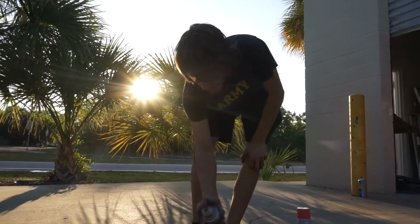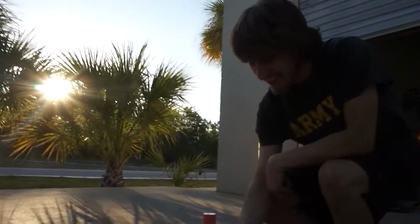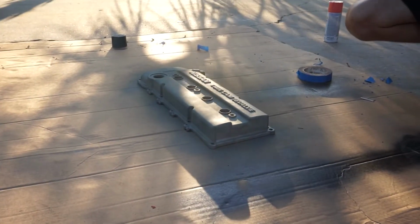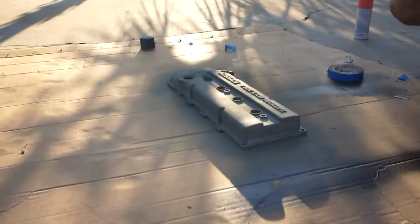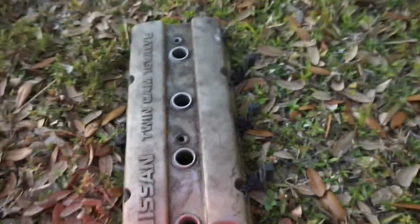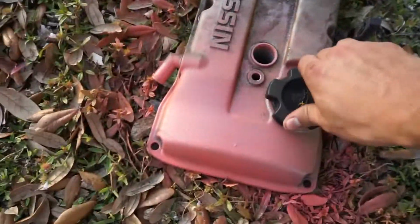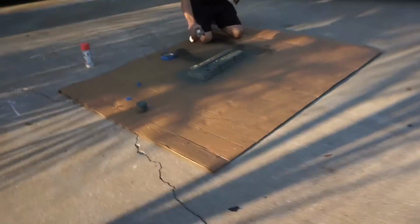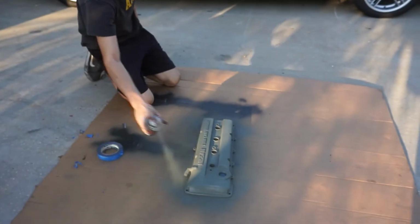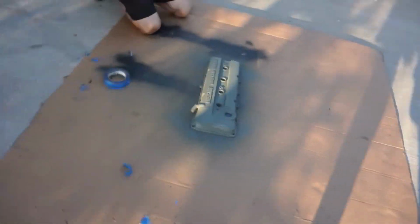The pro at work. Nice and light. Nice and light. That's how you want to do it, for all of you guys that are painting KA valve covers. It kind of looks like that. Looks gorgeous. Here, put this back on it. That's pretty much how it's gonna look, except it's probably gonna look a lot glossier once it's all over this thing.